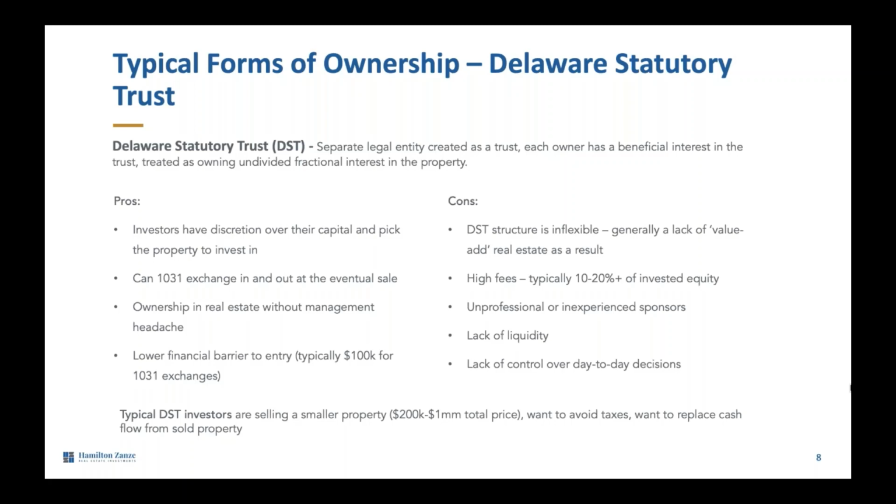In a TIC, Leonard and I both kick in $1, and we go and buy the property together. The way a DST will work at its simplest is a company like Hamilton Zanze will find a piece of real estate. We will get one loan for all of the real estate. We will write one check for all of the equity, and we will buy the real estate, right? And then we will turn around and go to investors like you or me and say, we've got this property, we just bought it, would you like to 1031 exchange into it? And so you're actually able to exchange into property which has already been purchased.